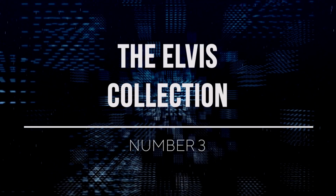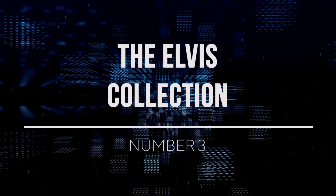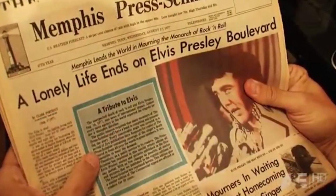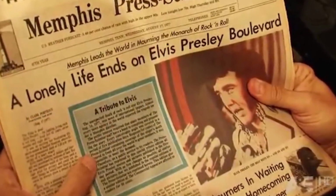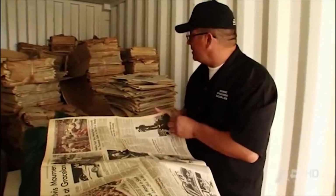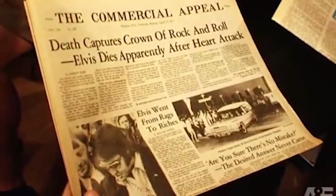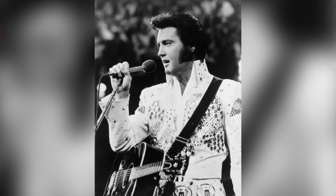Number 3. The Elvis Collection. Dave Hester was a savvy, though confrontational player who managed to get some great deals for himself during his time on the program. In 2010, he demonstrated just how lucky he could be. He bid $750 on an old storage unit filled with newspapers. It turned out that these papers were of value. The newspapers in the storage unit had a very important publication date, August 16, 1977, the day Elvis died.